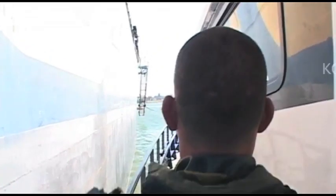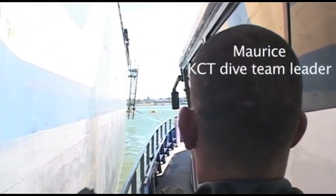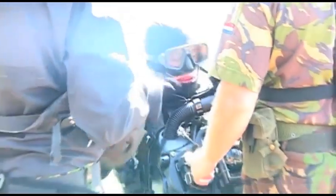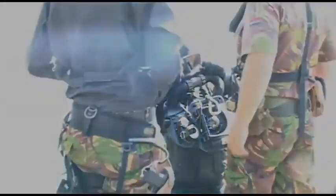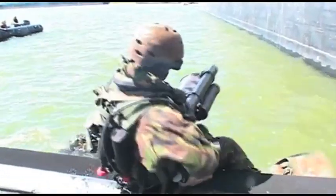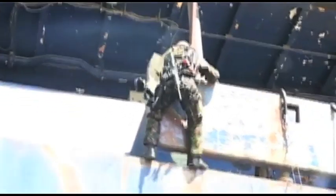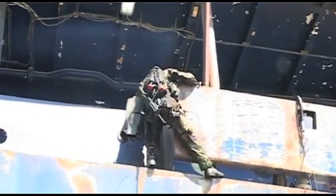We're actually going to board this ship for a demonstration for the guys that are training on the ship right now. What else we are going to do is test some new equipment. Some special guys are here and we're going to test the boarding equipment. We're going to look if it's workable for us and maybe for new tactics.